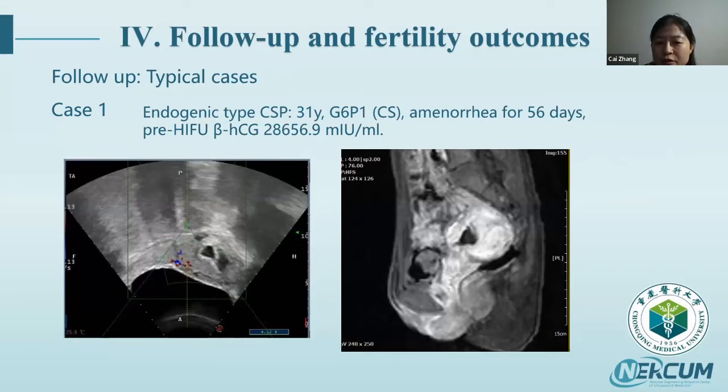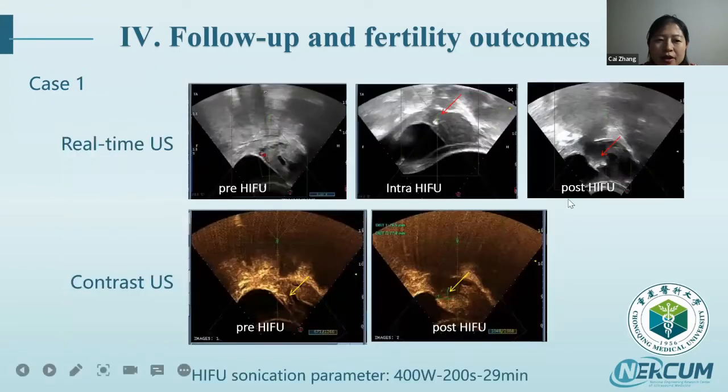The 31 year old lady had para 1 with a cesarean section. Her pre-HIFE treatment beta HCG level is nearly 30,000 units. And here is her ultrasound and the MRI imaging before HIFE treatment. And here is the real-time ultrasound during our treatment. So pre-HIFE treatment, we can see the gestational sac very clearly. And here is the implantation area.